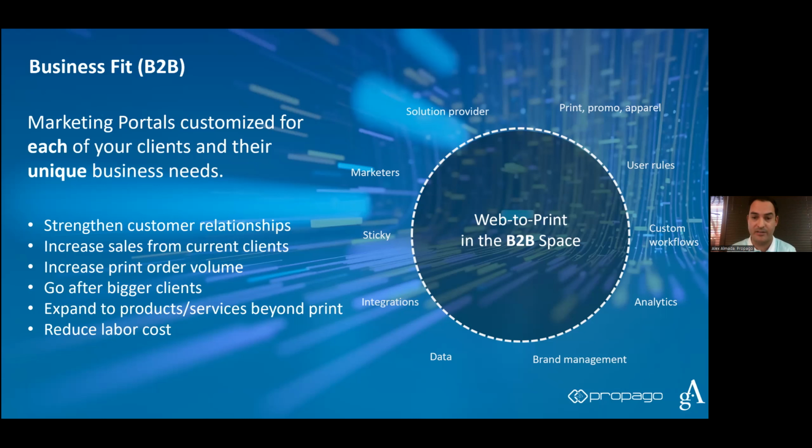So typically our clients are thinking, I know what a marketer understands. I know this is going to be sticky. I know this relationship is going to last, not just a couple of weeks, but maybe for years. These printers are thinking integrations, data, brand management, right? So it's a completely different ball game to what we normally call the B2C game, where you'll typically see printers asking for a portal to sell their own stuff, like a Vistaprint. So we're completely the opposite of that. We play in the B2B space, where we work with huge brands looking to distribute a lot of stuff to a lot of people, with a lot of control over what happens with the brand.